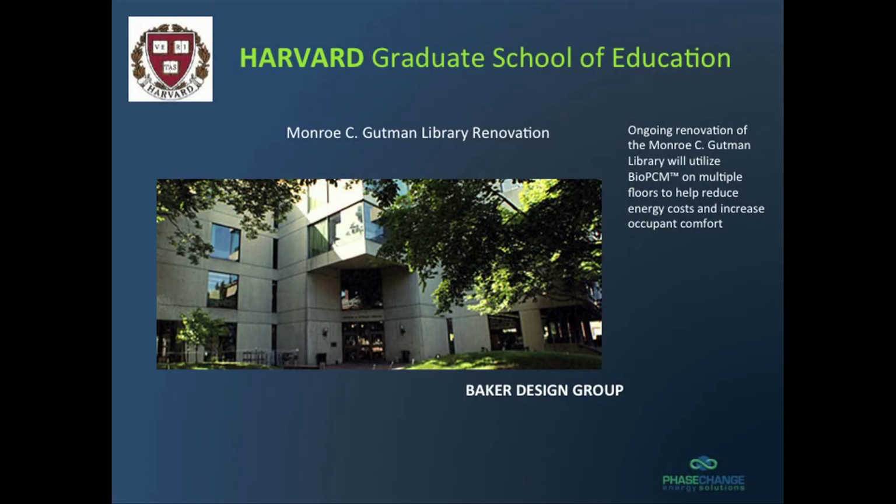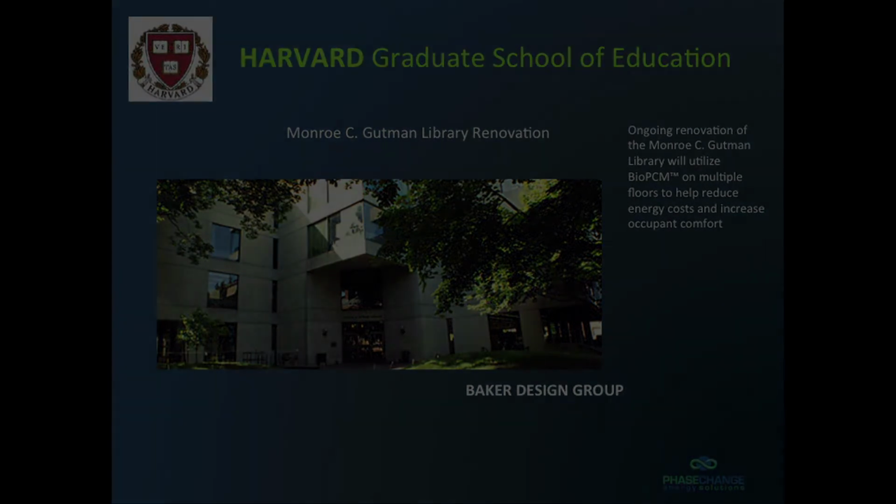So another real easy application for a retrofit. And then some residential. Again, Harvard, I think they're installing this one right now. You're not going to get into those walls to do anything, but you can do it above the 2x4 ceiling tiles. So I think that's kind of it. And we'll answer questions, I guess, afterwards, right?